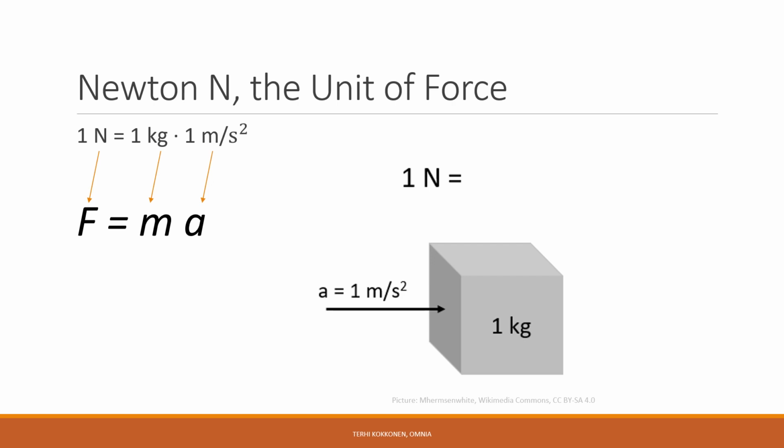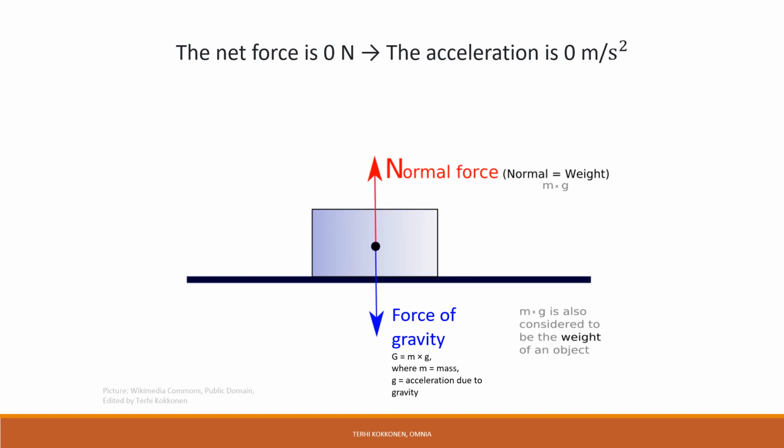According to Newton's second law, if the net force acting on the body is 0, the acceleration will also be 0. The simplest case of mechanical equilibrium occurs when two forces are equal in magnitude but opposite in direction. For example, an object on a level surface is pulled downward toward the center of the earth by the force of gravity. At the same time, a normal force is applied by the surface that resists the downward force with equal upward force. The situation produces 0 net force and hence no acceleration.